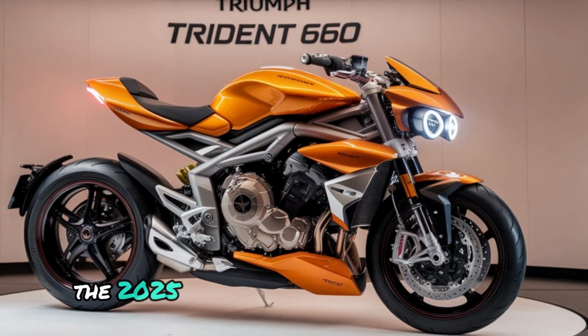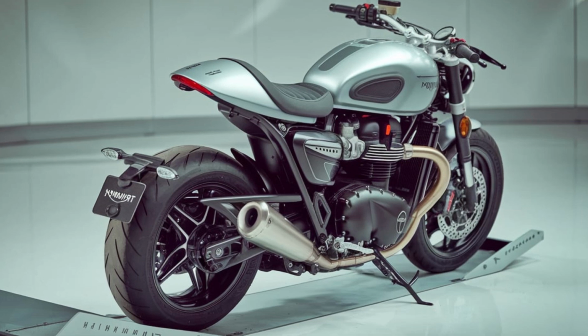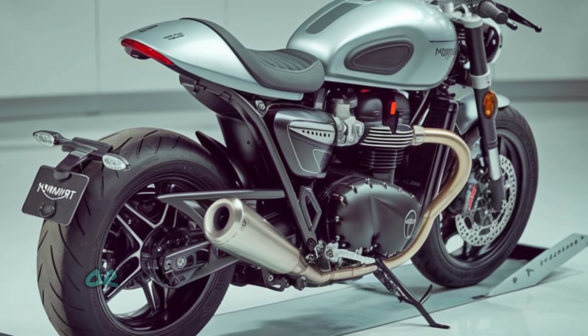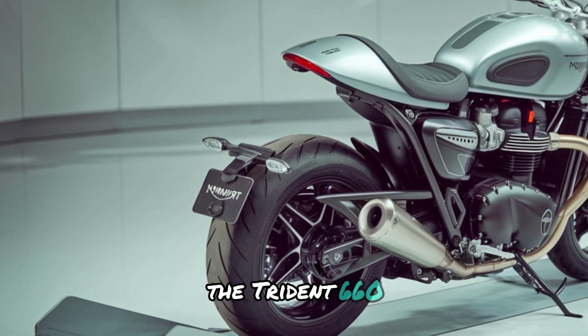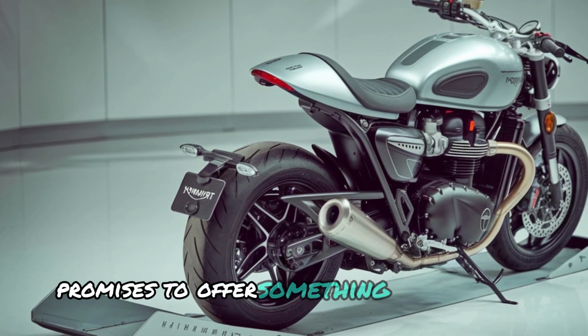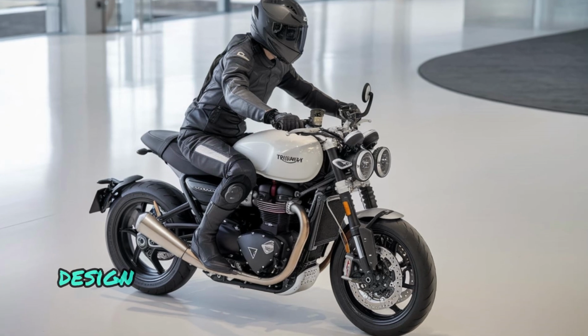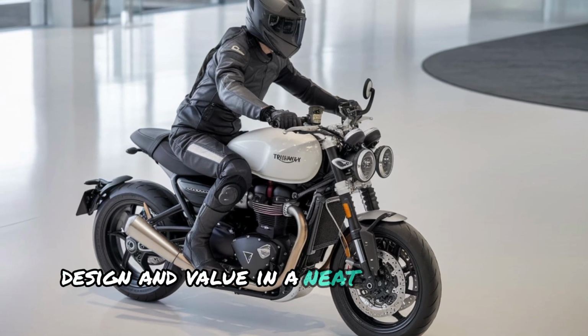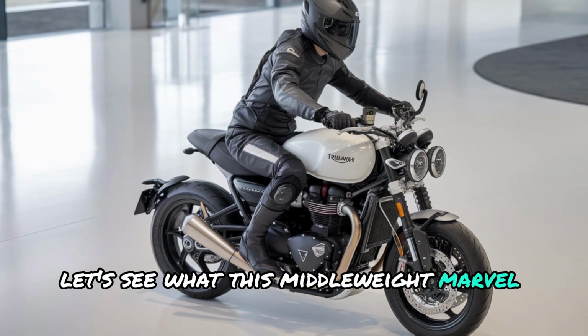The 2025 Triumph Trident 660. Whether you're a seasoned rider or just starting your motorcycling journey, the Trident 660 promises to offer something for everyone, blending performance, design, and value in a neat, approachable package. Let's see what this middleweight marvel has to offer.